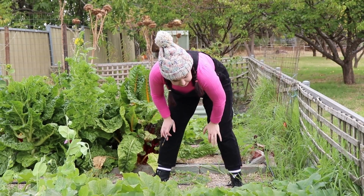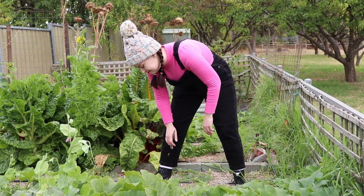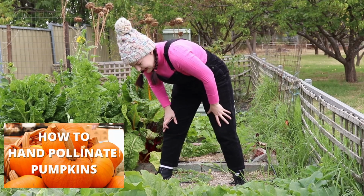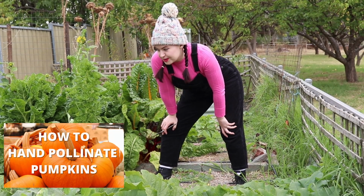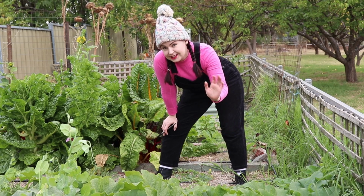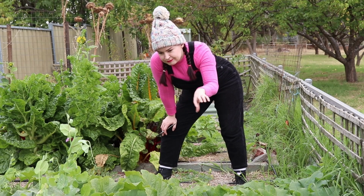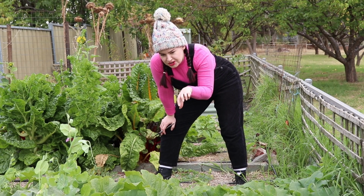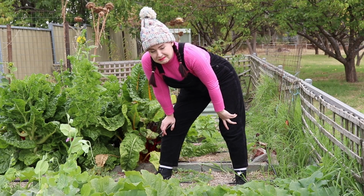So what are you doing at the moment? I'm doing some hand pollinating. And what's that? Just giving our little vegetable friends a helping hand to make sure that the flowers that have the, I guess you'd call it male genetics, get over to the female flowers.